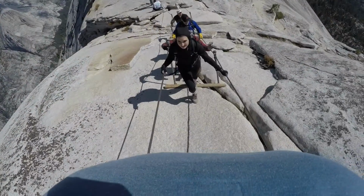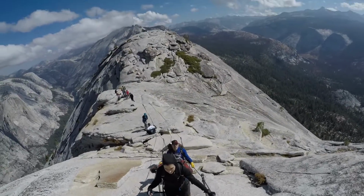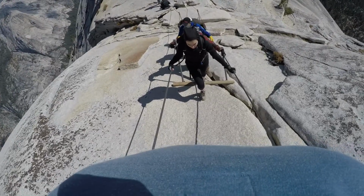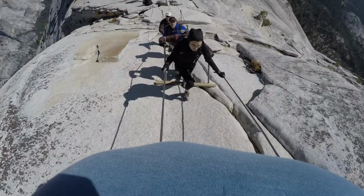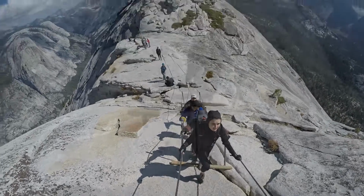Friends of mine who have climbed the cables before have commented on how few people there appear to be on Half Dome when we went. However, you quickly find out that your progress is very dependent upon those in front of you, whether they're climbing or descending.